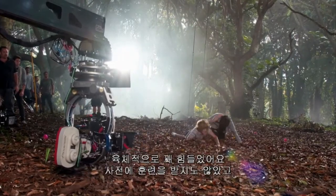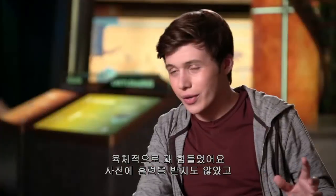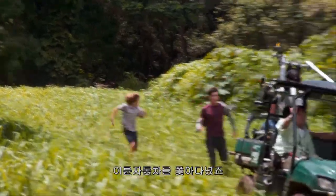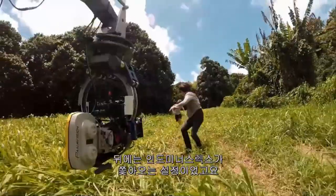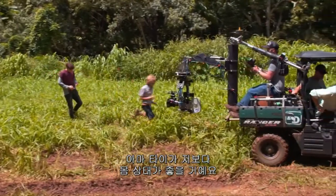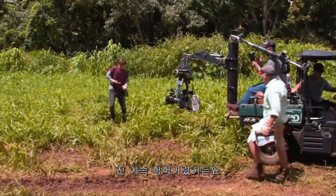It was pretty physical, and I didn't do any training or anything before this, and so we get here, and I'm running down fields trying to keep up with an ATV while there's a supposed Indominus Rex behind us. Some of the days, it was a good workout, kicked my ass. I mean, Ty's in better shape than I am, probably, so I was out there huffing and puffing.